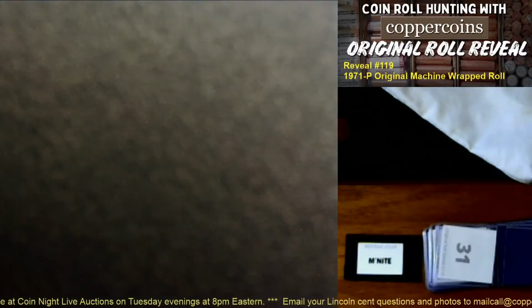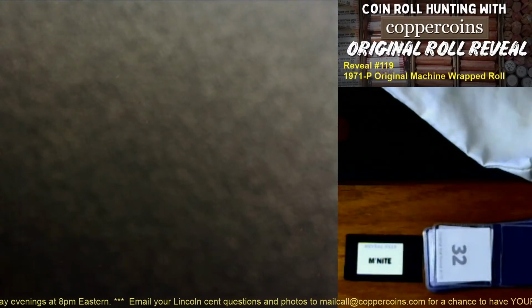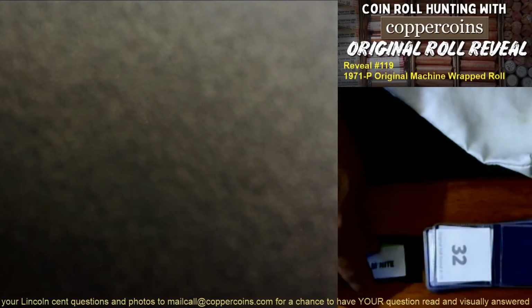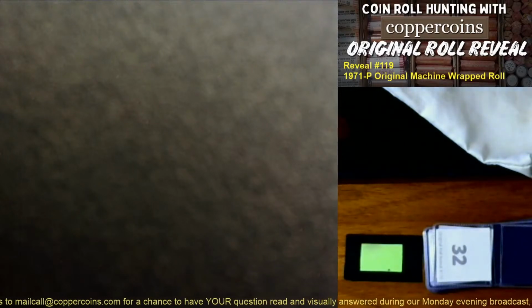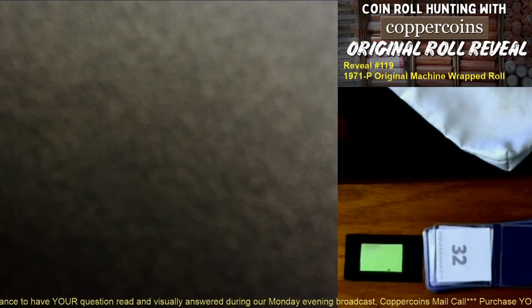The D Mint is one of the tougher rolls to get. I think they're like $6 or $7 a roll now. 77 are pretty common. 76, 75, 74, 73. They're all pretty common. None of them are especially noted for die varieties.